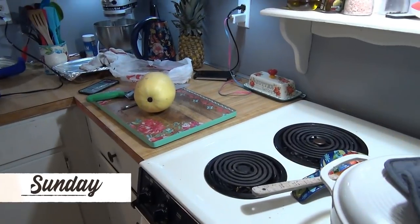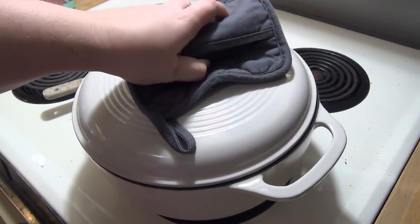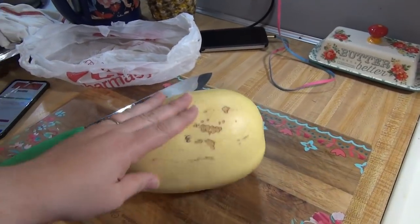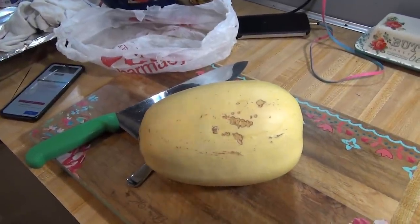It is Sunday, and tonight for dinner we are having spaghetti. So I'm making a big pot of red sauce. I've been having that simmer for the past 2 hours. And then I'm gonna make some regular spaghetti noodles and some meat to go with the sauce. But I'm also gonna make some spaghetti squash because I just was really wanting spaghetti squash. Haven't had it in a while.